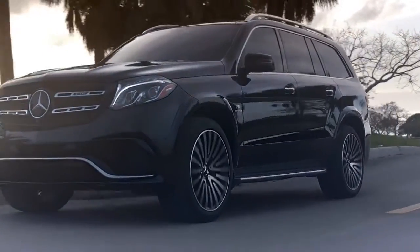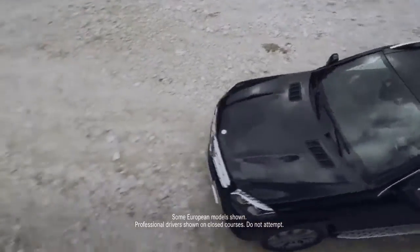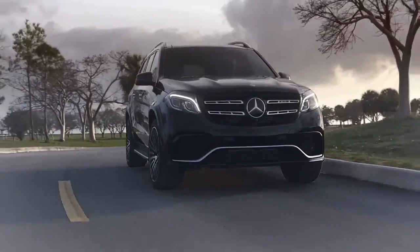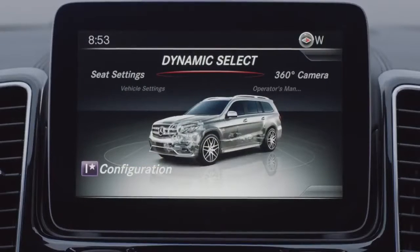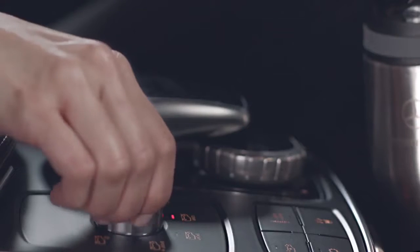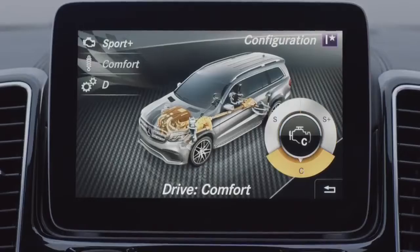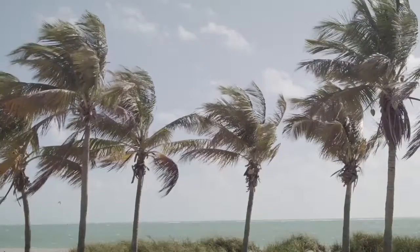Despite its commanding presence, the GLS is remarkably agile and responsive. Part of that is due to its airmatic suspension and 9-speed transmission, which makes for an incredibly smooth driving experience. Another exciting feature, Dynamic Select. With a simple turn of the dial, it lets you choose a driving mode that suits your taste, like sport or comfort, by changing the vehicle's dynamic. No matter what the driving surface, Dynamic Select really puts you in control of the driving experience.